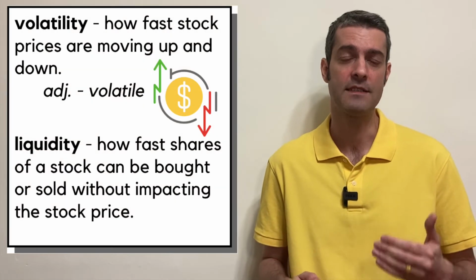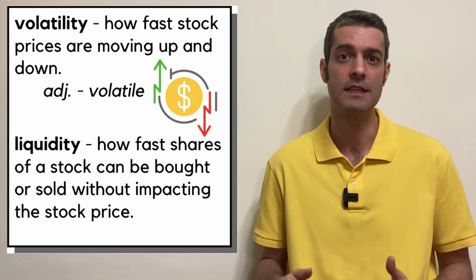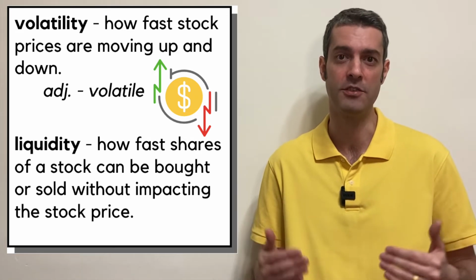Volatility is how fast stock prices are moving up and how fast they are moving down. Volatile markets have wide price fluctuations, big ups and big downs, and heavy trading.